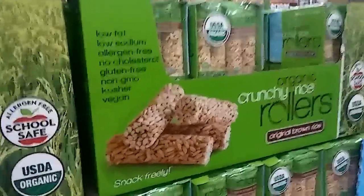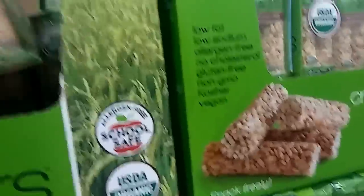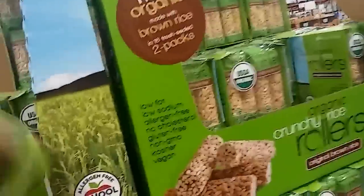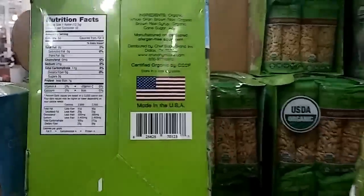These are organic, but they don't have a green sticker, so I'm catching them. Look at this. Crunchy rice rollers. I don't know. Not very filling. Carbs 11, fiber none, sugar 3. But again, that's one more organic item that I would have missed. Let's see if I see any more. I've got an eye for that little USDA sticker. I don't see anything else.